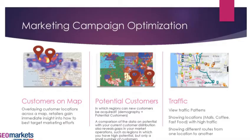And what about the potential customers? Well, I sent a message to my customers, but I want extra customers, so I need the potential customers. When I view my customers in relation to my potential customers, I can automatically realize the gap in my sales, and accordingly I target those people.